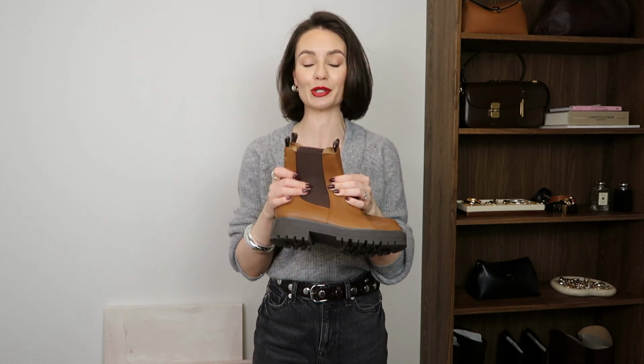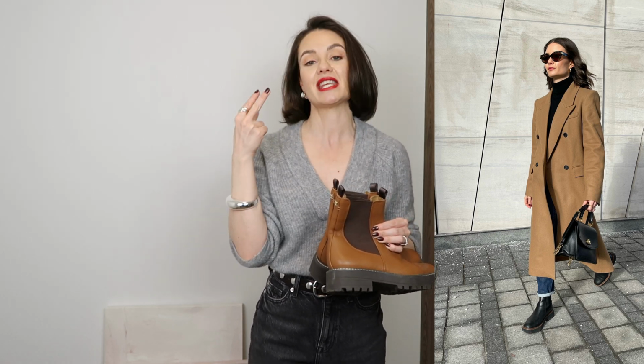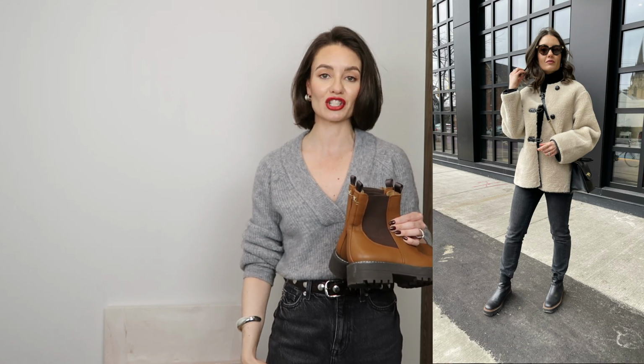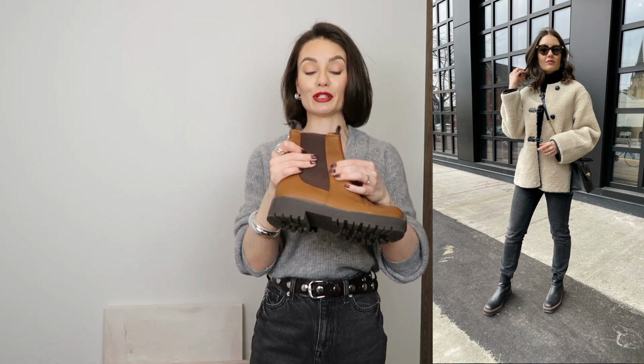The next style of flat boots that I think is essential for winter is a pair of ankle boots. And these are great to wear with your jeans and trousers that you can't wear with riding boots. So anything that is slightly wider that won't tuck into riding boots, so straight leg jean, barrel leg jean, balloon style, even a cigarette or a tapered trouser that is slightly wider on top that maybe looks awkward with a riding boot, they will all work really well with an ankle boot for winter.